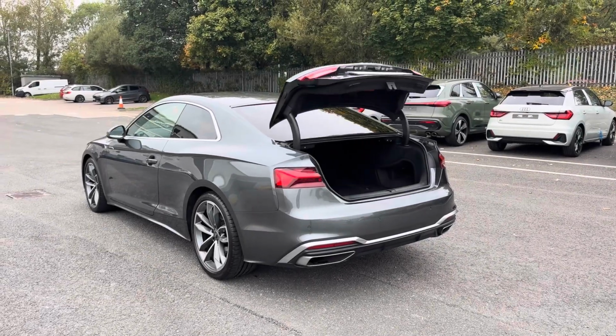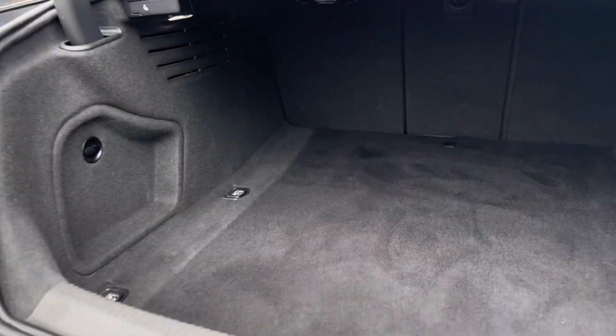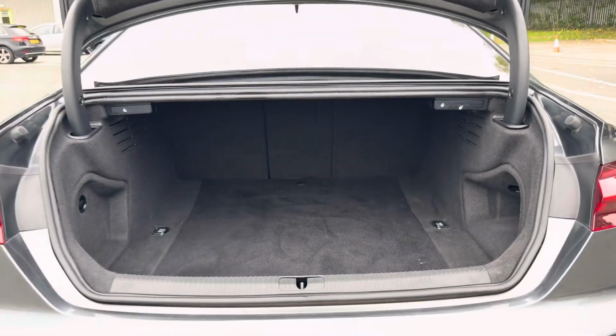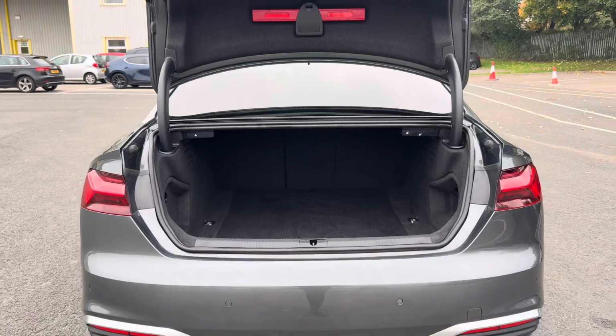This is alongside an electric boot lid that reveals a spacious 450-litre boot capacity for all your travel essentials, so you'll be covered whether it's a family day out or a weekend road trip.